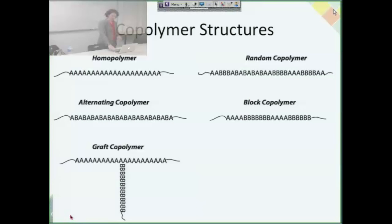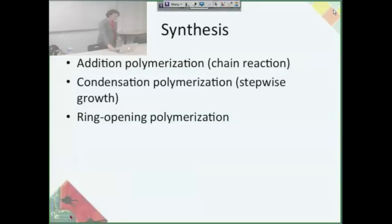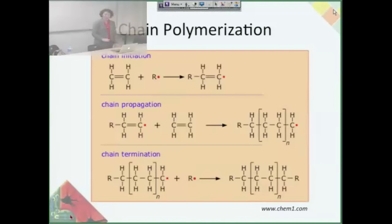So let's take a step back and talk about how you make a polymer, because I think that's helpful to know, since by controlling the actual structure, even within the backbone, that's how you can control a lot of the properties for the resulting application. So there are three different ways to make a polymer. The first is a chain reaction, also called addition polymerization. The next is condensation polymerization, and then there's ring opening polymerization. Let's go through these briefly without getting into too much detail.